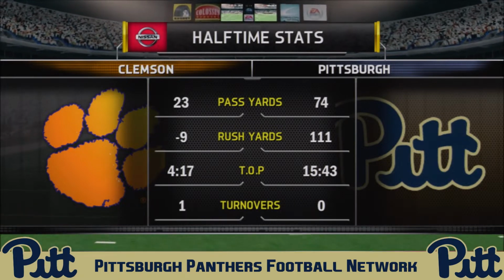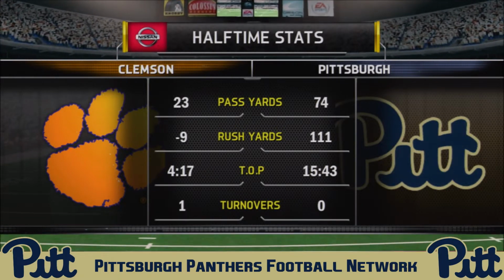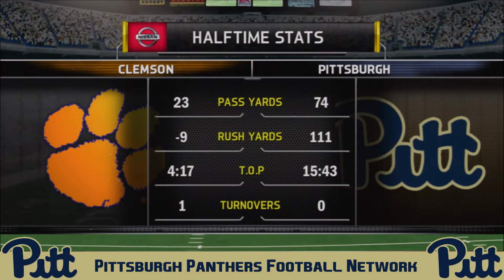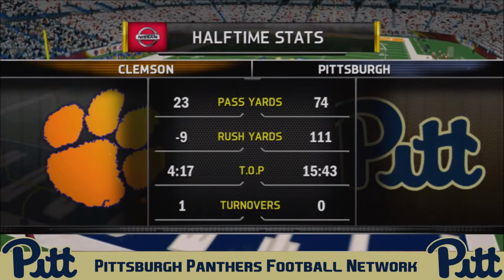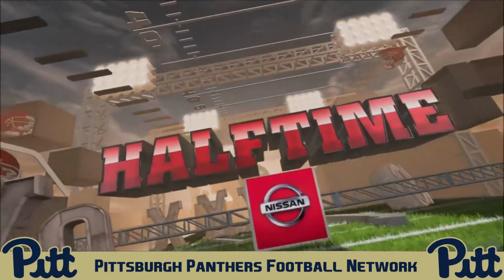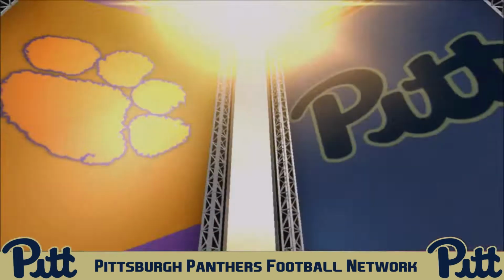If the Panthers want to come away with a victory here, all they have to do is keep things up, and they may be looking at a college football playoff berth. An unbelievable half of football for Pitt. Let's see if they can keep it up in the second half here in the ACC Championship.